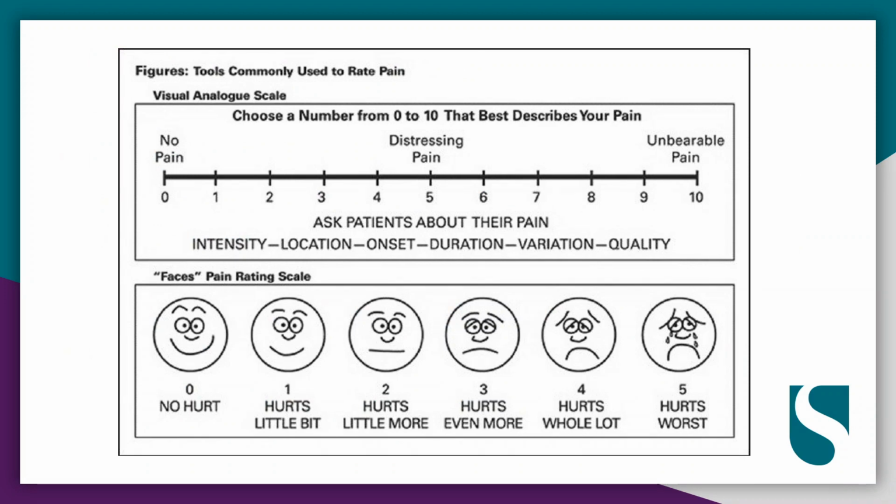So pain is something that we're going to be monitoring closely with you. These are 2 scales that can be used. You'll find that we usually use the one on top, where we ask you to rate your pain from 0 to 10, 0 being no pain and 10 being unbearable pain. We also ask you what for you is an acceptable level of pain, because pain is very individualized. So what's acceptable to me may not be acceptable for Sherry. So we'll ask you what is acceptable to you, and we'll try to keep you at that point. But as it says here, we'll be asking you about the intensity, the location, the onset, the duration, the quality of pain. And we will be taking your vital signs a lot around the time that we give you pain medication.